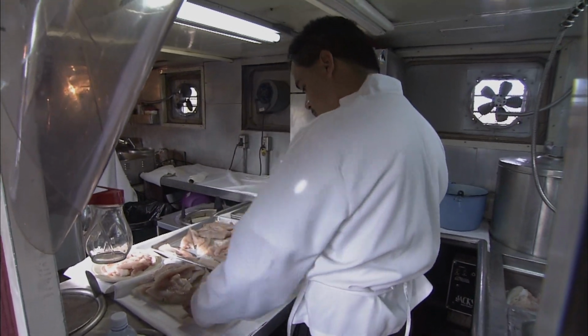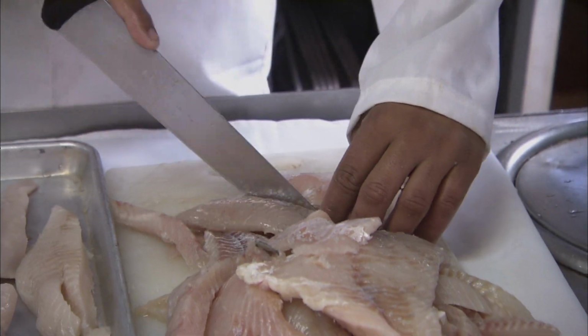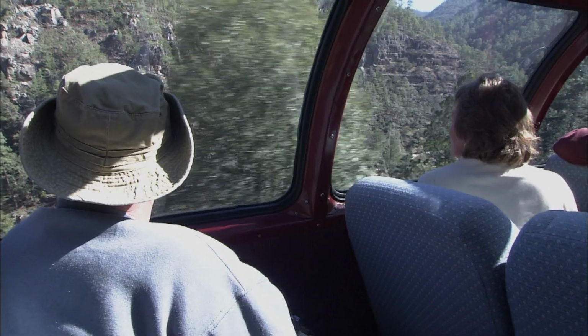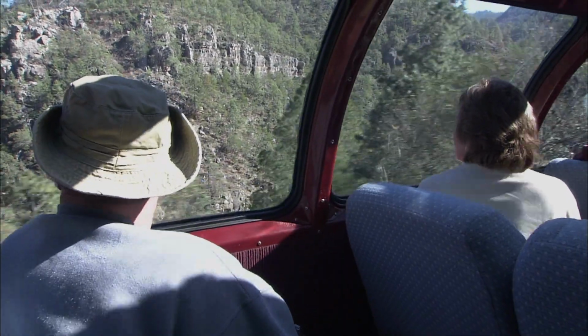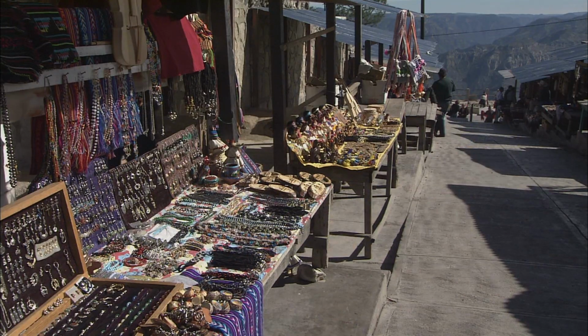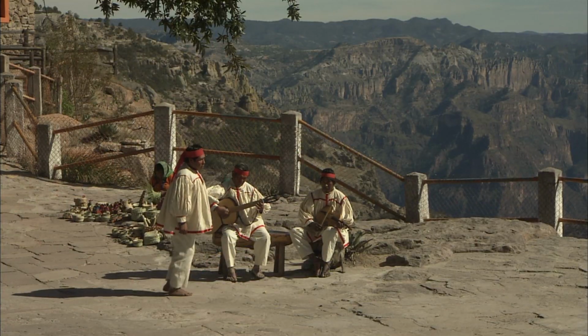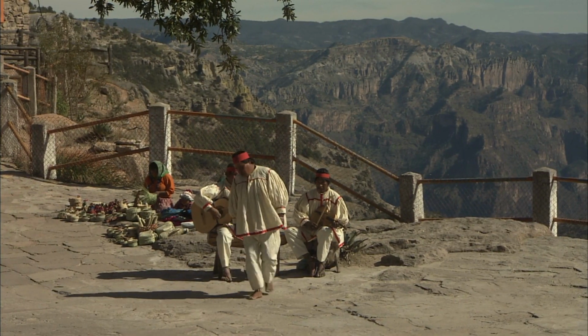Inside the cars, food is served in the grand tradition of the railroads. Fresh ingredients are cooked up by the chef below in the galley. And outside, through the domed windows, the canyon and all its wonders are your constant companion. At many of the stops, you'll find local crafts, but none of the crowds you normally associate with tourist stops like these. You'll also find music and native performances.